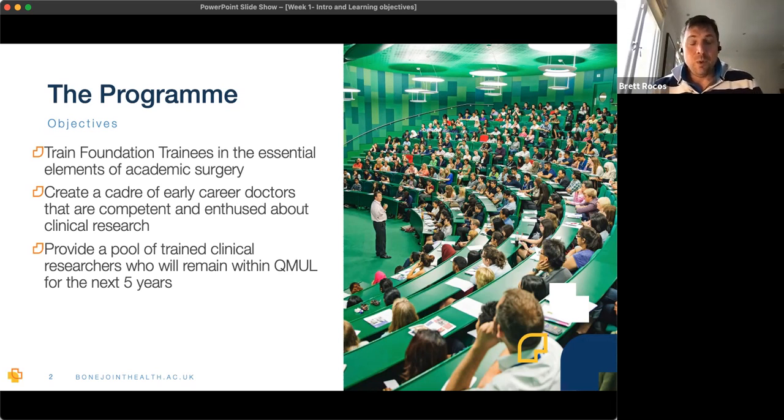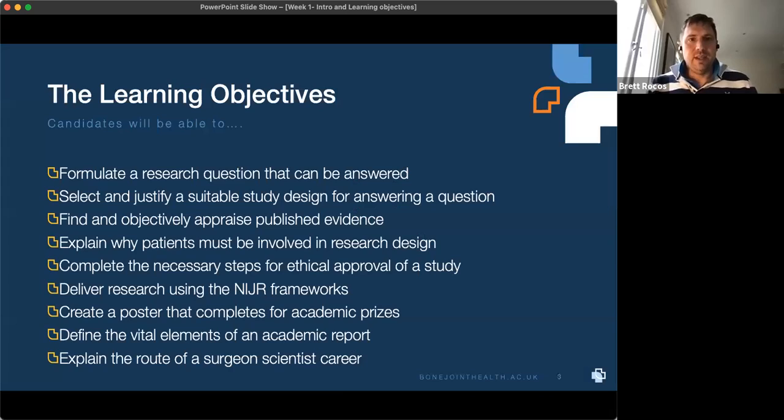clinical paths. We also kind of selfishly want to create this pool of trained clinical researchers who hopefully we can tempt into the systems at Queen Mary and help you build your academic career so that you work with us to change the world, change clinical practice. So we kind of want to show you how awesome it is and keep you on board and hopefully get you to join our departments and produce over the coming few years.